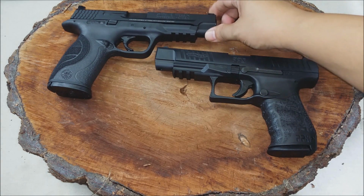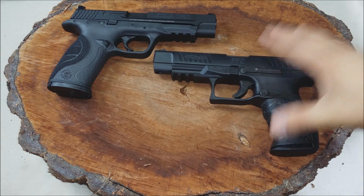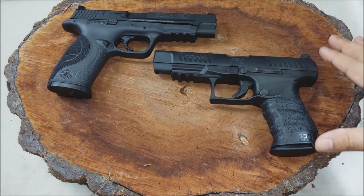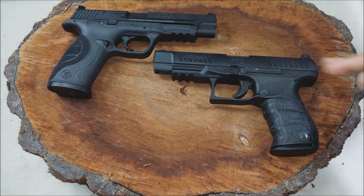So just really briefly, guys, some of the advantages that you're going to hear people talking about: having a longer slide, increased sight radius, and for me that's the number one reason. Meaning that when you look down the back sights through the front post, you've got more real estate, and your eye really has an easier time keeping the barrel on target down range because of a longer barrel.